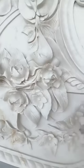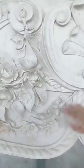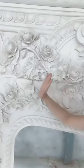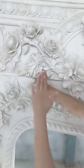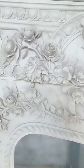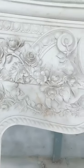They have many rows and different flowers on it. You see, I put a hand here. It even cannot reach the finish. Because sometimes when you want to do a good thing, you need to waste or pay a lot of cost on it to make a good thing.